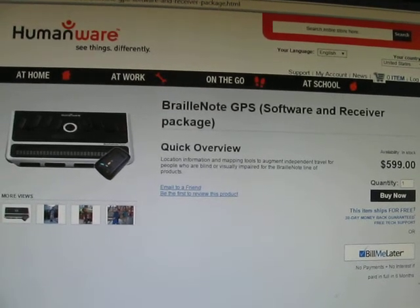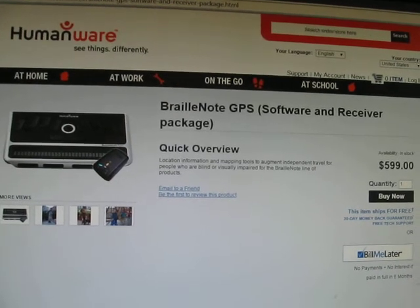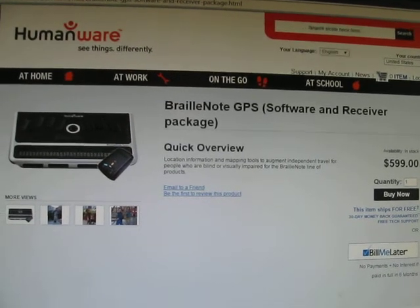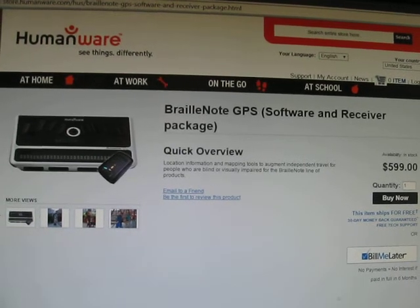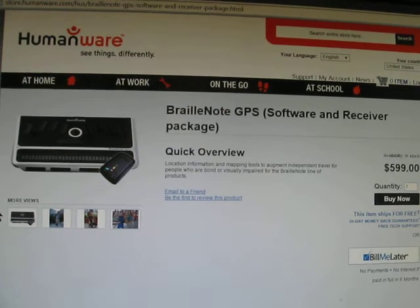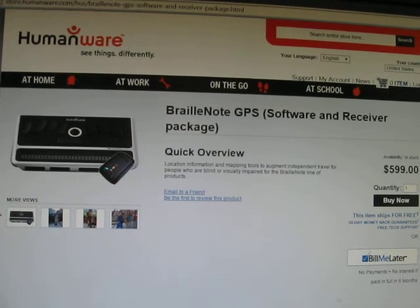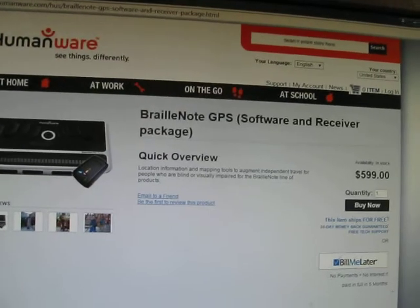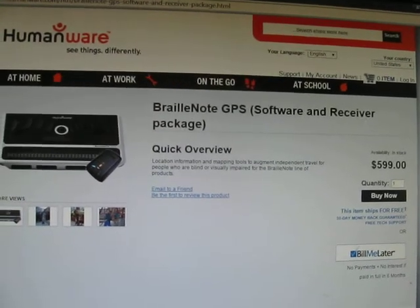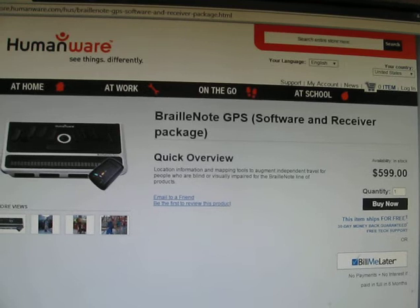you pony up the $6 grand for the Braille Note, and then even more money for the GPS module. So you can see why a lot of our kids are going over to standard things like iPhones. It comes with the phone, and it does the job well enough. It doesn't do some of the things. There are some really good things that the GPS for people with visual impairments will do that the other GPS systems do not do.